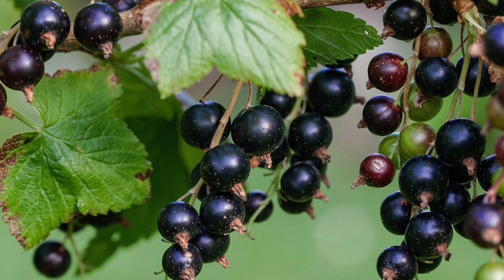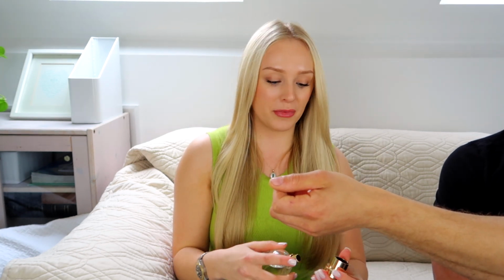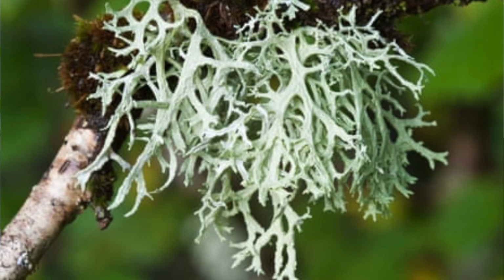So I'm just going to spray a little bit on his arm. I don't want to spray too heavy because I want to have a good idea of how it smells. What's really lovely about this fragrance, it smells very similar to Hacivat from Nishane, but much better quality in my opinion, because the bergamot, the blackcurrant, it's really rich and very fruity in the beginning, but then what makes it male leaning is it does end with a vetiver oak moss base.